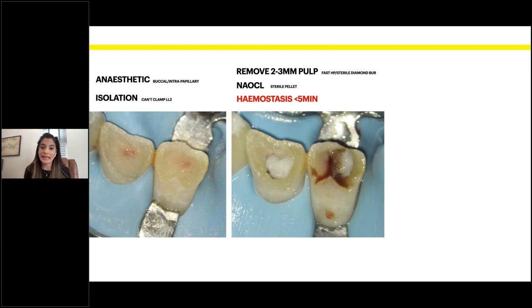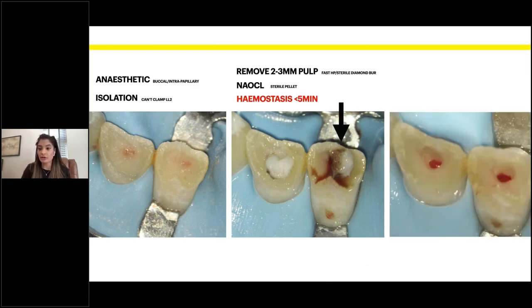And we see if we can get hemostasis within 5 minutes. So you can see on the lower left 1, we managed to get good hemostasis. It's not bleeding through the pellet. But on the lower left 2, we've still got a hyperemic pulp. It's not stopping bleeding. So what do we do? That means it's inflamed. We want to remove a little bit more. So I removed a little bit more. And then again, repeat. Back with the sodium hypochlorite and the pellet and see if it stops bleeding. And this time we've reached healthy pulp tissue.